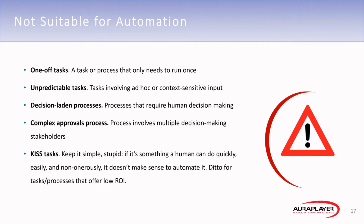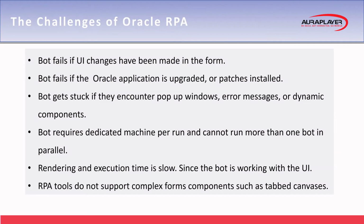Things that we wouldn't suggest you automate are, of course, one-off tasks or things that are very complex, things that are unpredictable, that change based on who's doing it, what user, what role, things of that nature. Things that involve various people doing various approvals throughout the approval process, and things of that nature.